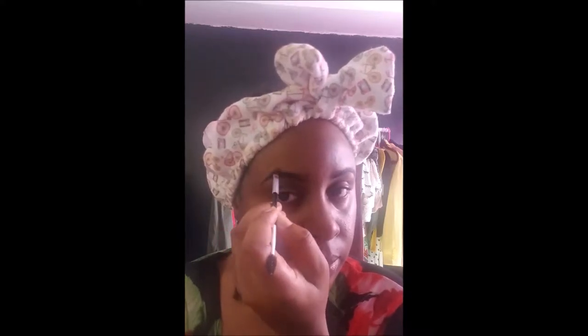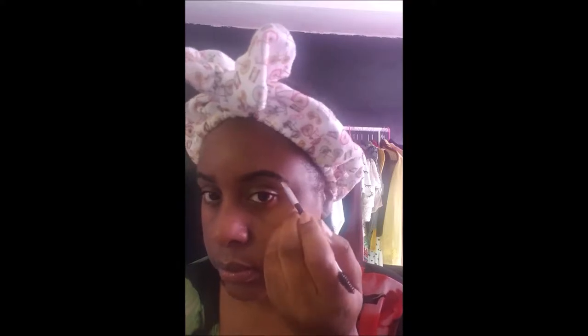So right now I'm doing my brows. I'm using I Envy. I think it's by Kiss, or it's Kiss by I Envy. I don't really remember, but it's a brow pomade in the color Ebony.